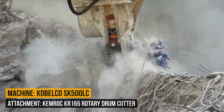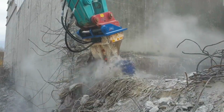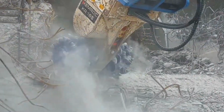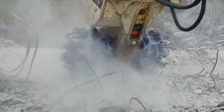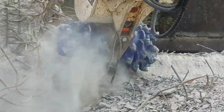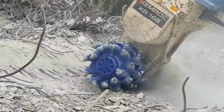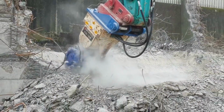Unveil the power of the KEMROC KR 165 rotary drum cutter, a force to be reckoned with when mounted on the Kobelco SK500LC, a 50-ton crawler excavator. Built for robustness, it's a game-changer for confined spaces like tunnels and excels in silent, vibration-free demolition of reinforced concrete structures. Imagine a rotating drum, teeth hungry for action, slicing through rock, concrete, and asphalt with ease. With precision and control, it conquers even the trickiest spots. Say farewell to the noise and dust of blasting, and welcome increased safety and efficiency.